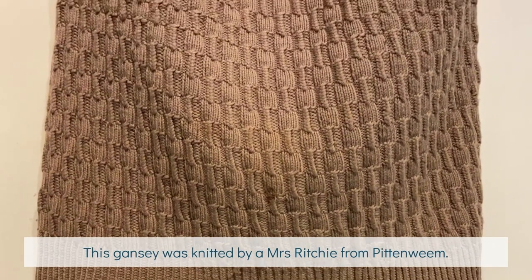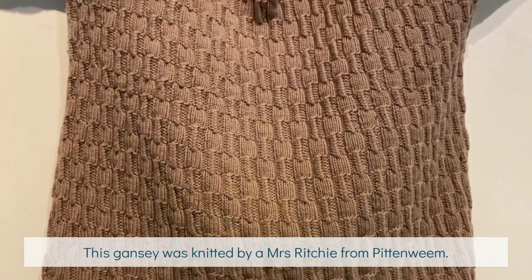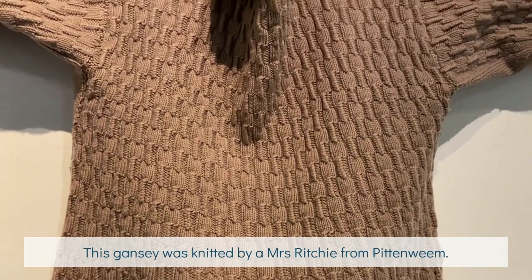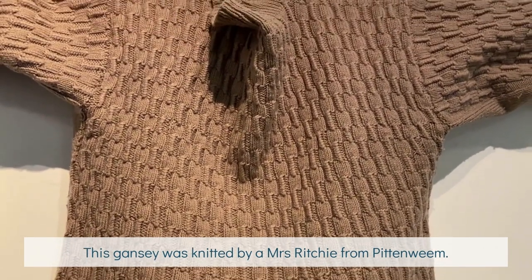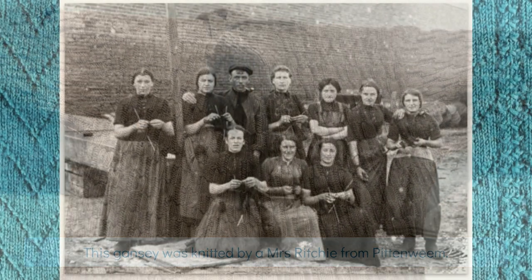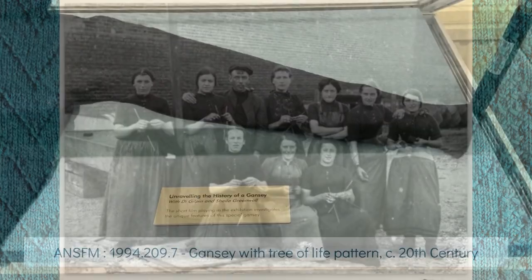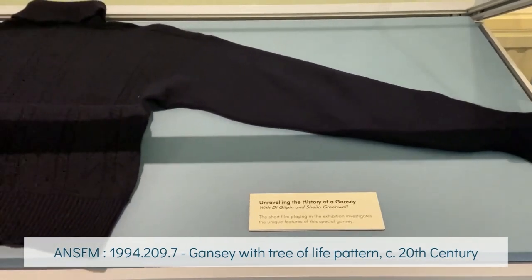Some patterns echo themes abundant within the lives of fisherfolk, such as the basket weave seen on this Gansey, whilst other motifs such as marriage lines were more symbolic. Fisher lasses traditionally learnt knitting patterns from their mothers or the elders in their village, but also traded patterns with other lasses at ports away from home. Before patterns were recorded by folk historians, they were almost never written down.